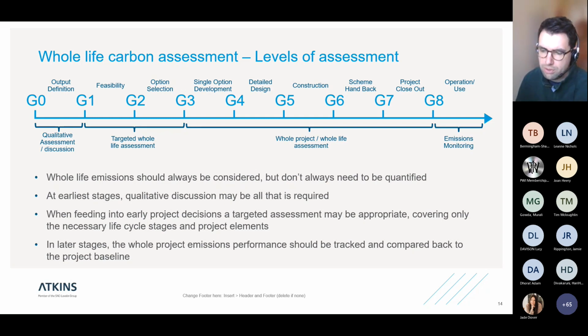If both of those options take the same amount of time and the same processes to construct, they last the same amount of time and require the same maintenance, and I'm not sure that's true, but if that was true, you wouldn't have to include all of those emissions. You'd only include the materials associated with the concrete and the steel bridge and compare those, because that's the only thing that's going to change in the assessment. However, if one did take a lot less time to construct, or last a lot longer, or require less maintenance, we need to include those life cycle stages to make a fair comparison between our options. So that's what we mean by targeted whole life assessment.